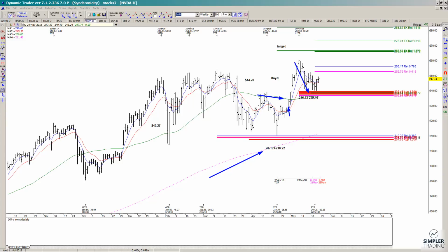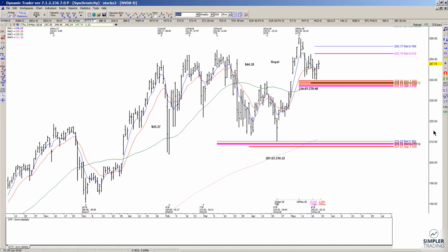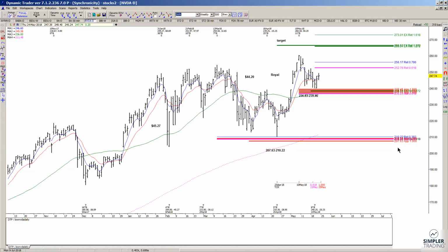Now, the zone that we've been focused on, or the one that it held, is this 236.83 to 239.46 area. Now, it wasn't a perfect hit. We did have the low that came in just slightly above it. But as long as it's close enough, you can still look for buy triggers and define your risk, either underneath the low made prior to the buy trigger or underneath the low end of the zone.